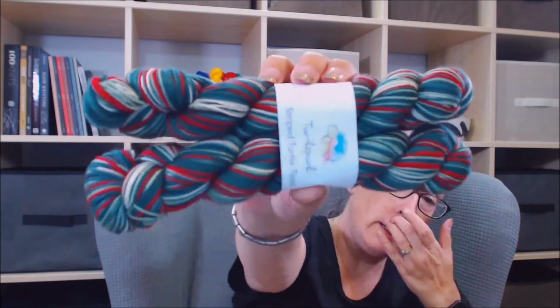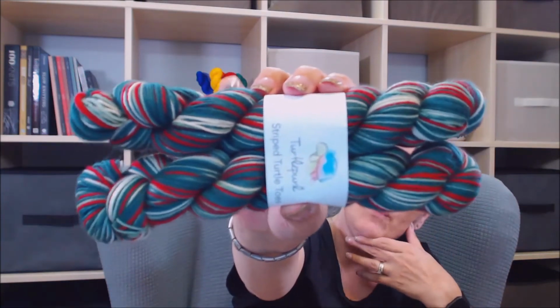And all of her sock yarn, I'm pretty sure it's all the same. Yeah, 75 superwash merino, 25 nylon, 4 ply, 450 yards per 100 grams. Like, that's really good. And then I was looking at this one. This is Mistletoe Kisses. So it's got your dark greens and it's got some reds and white. I think it's really nice.